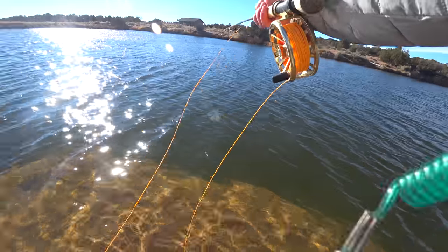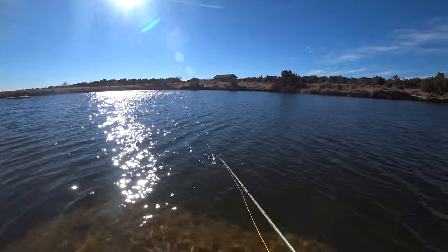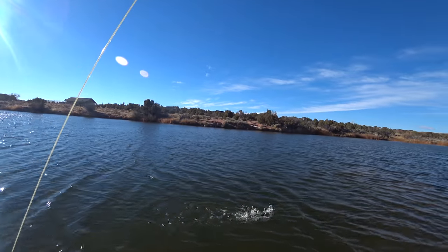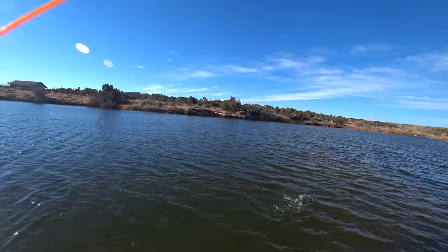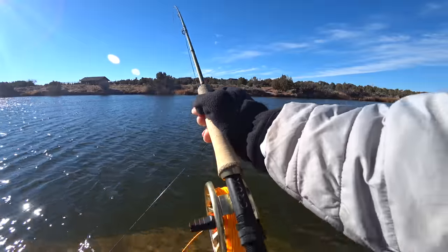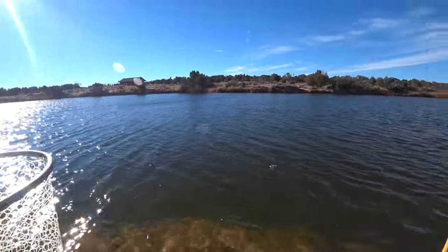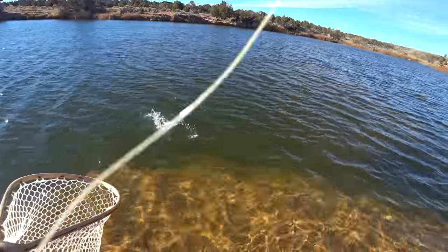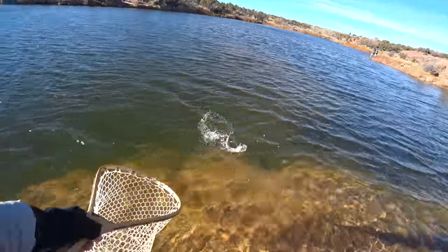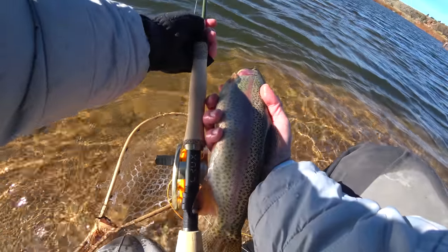So I switched to my 8-weight streamer rod with a fast sink tip line, stripping an articulated Brahma or soft hackle bugger. And sure enough, pretty quickly I hooked up with a really nice fish. Beautiful rainbow caught on my new Crux 8-weight rod, also a really heavy action rod.